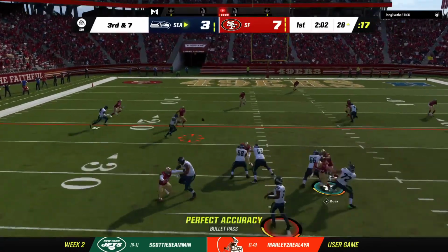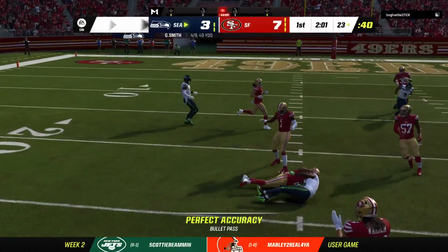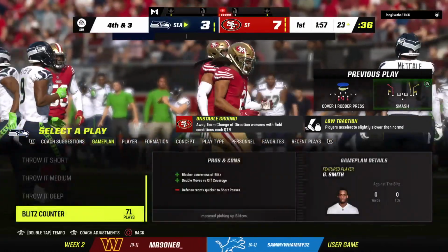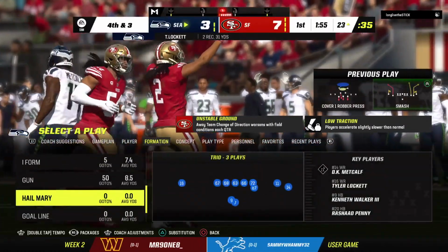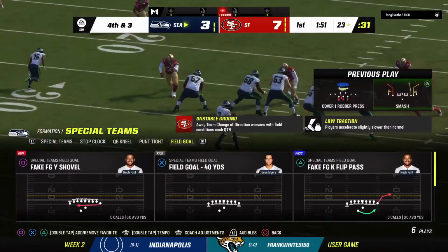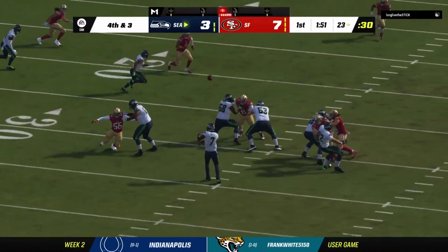A shotgun snap for Smith. And this a quick slant to Lockett. And he will not make it to that imaginary yellow line as they get him to the ground at about the 23. Give him a gain of 5 on the completion. And that's going to bring up a 4th down.